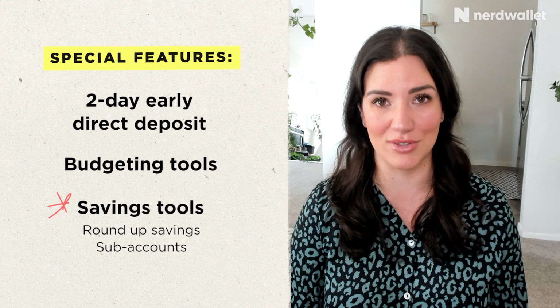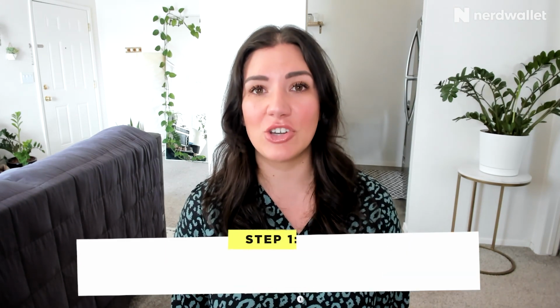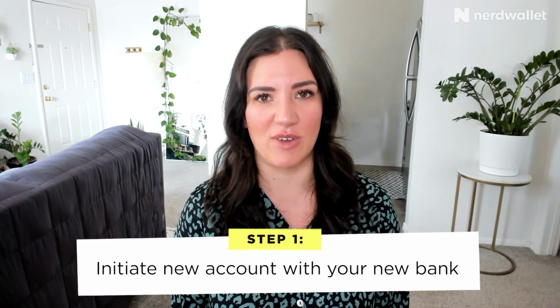So let's say your current bank account isn't offering the best interest rate or has started charging you new fees that you don't want to pay anymore. The process of switching to a new bank is actually fairly simple. First of all, you're just going to go onto your new bank's website and look at the process for opening a new account.